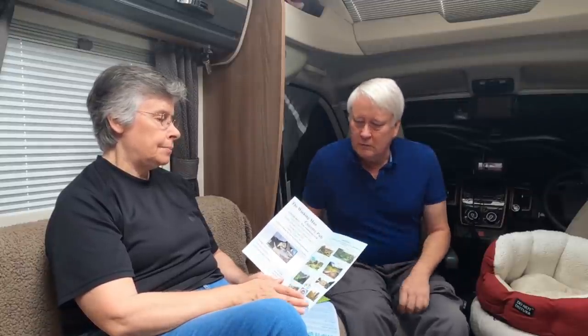Anyway, it also tells you what's available in Longnor village. There's a general store that sells lots of things, and there's a fish and chip shop, Manifold Fish and Chips. Or is it Exhaust Manifold? And another one, and then it goes on to tell you what's in the area. I think this must be the most comprehensive site information I've ever had. It's pretty good, yeah.